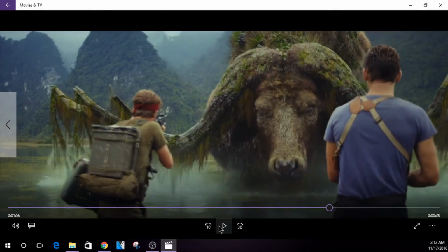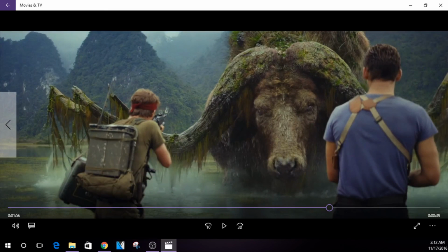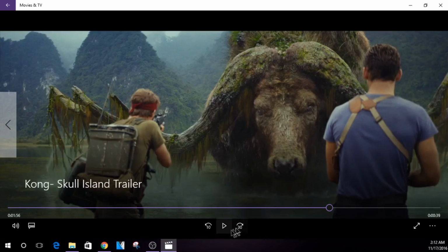And then we have the human connection, like we just saw there, which is traditional to Kong, and then we have this giant bison-looking thing coming out of the water, which is strange, but definitely cool. Lots of creatures so far.